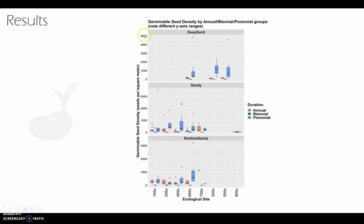On the y-axis, if you notice, this is the number of germinable seeds, so germinated seed from the greenhouse that was identified, per square meter. So this is area covered. And you can see with our shallow sandies and our sandies, what's really remarkable is that they're mostly perennials. A lot of times we think that it would be mostly annuals, but it is mostly perennials in these areas.